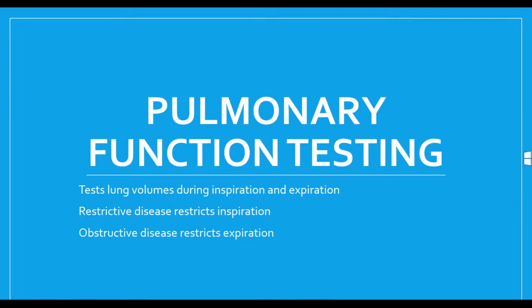Okay. Going to discuss pulmonary function testing tonight. Lung volumes during inspiration and expiration. Now, the specific volume of the lung really varies a lot due to the patient's size and their training. Athletes, particularly aerobic athletes who have trained for many years, will actually have a larger lung volume. Women usually have smaller lung volumes than men do due to the size of the thoracic cage.